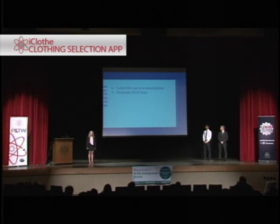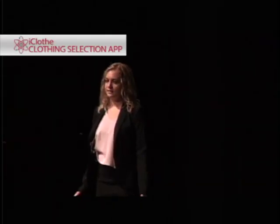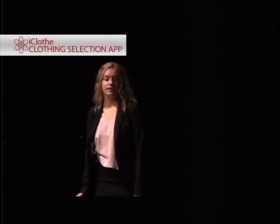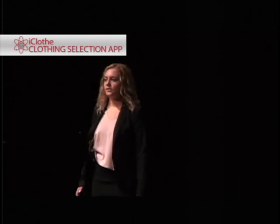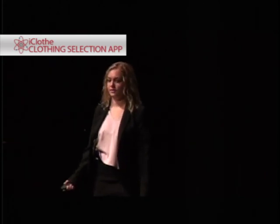The second part includes an RFID scanner. RFID stands for radio frequency identification. This means that there will be tags that can be run by a scanner, and it can register the location and communicate where that item is. And so you can keep track of where your clothing items are, never losing them, and always knowing when an item has been washed. The scanner can be mounted on a washing machine, a hamper, or your closet, and is easy to see and use. The user can generate outfits on the app with the scanner, and this will solve the problem in a multifaceted way.